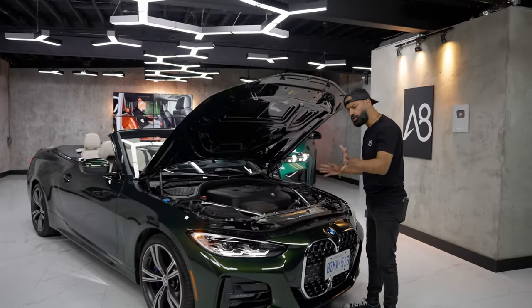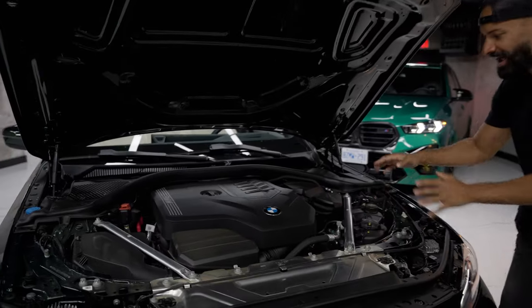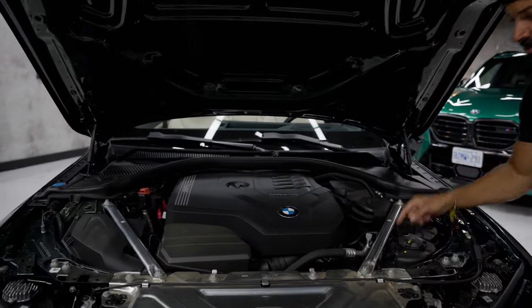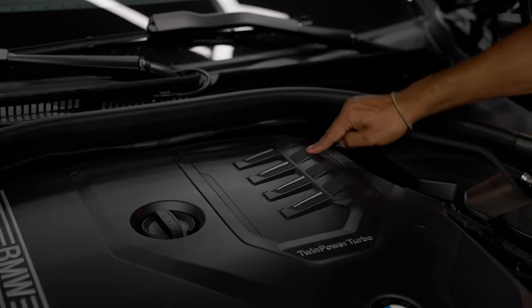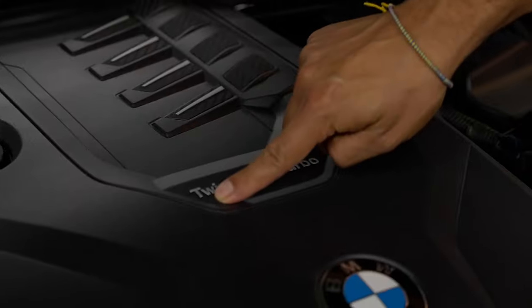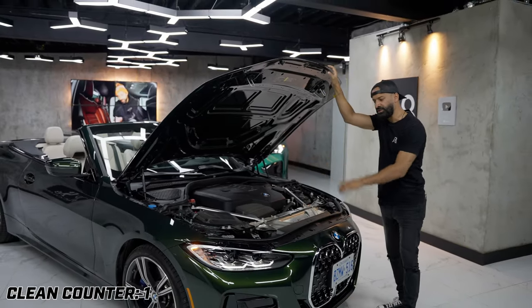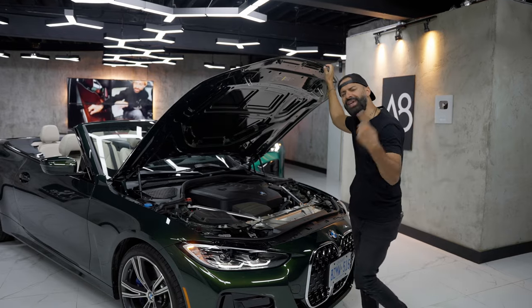So as far as quality goes, this is built in Germany, and take a look at this engine bay. It has the actual emblem of BMW right on the engine cover. Of course, 1, 2, 3, 4, designating this is a 4-cylinder with twin power turbos. Look at the strut bars. Everything is really tight, clean, and of course, German. And this is what you're paying for.